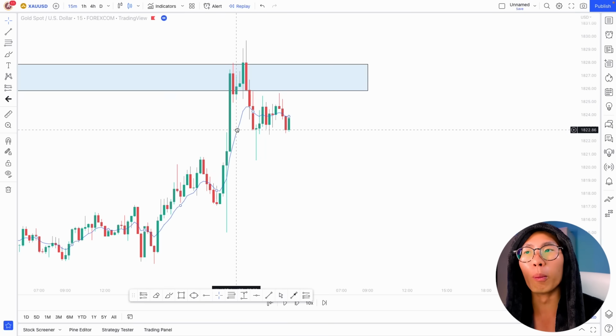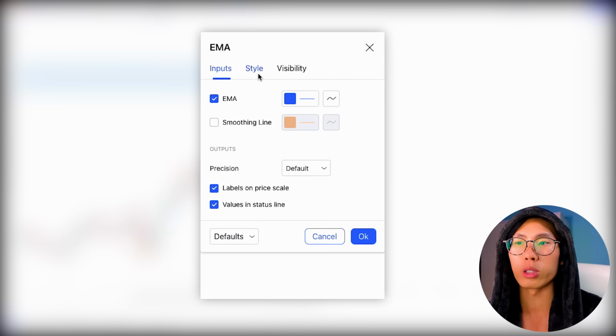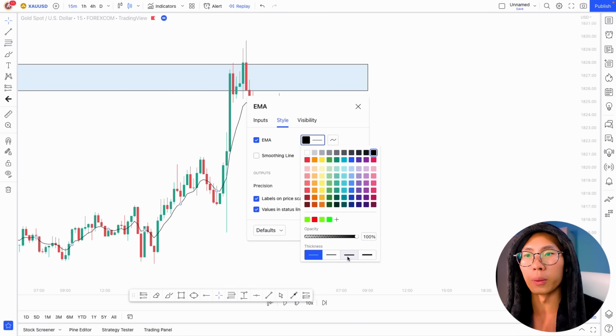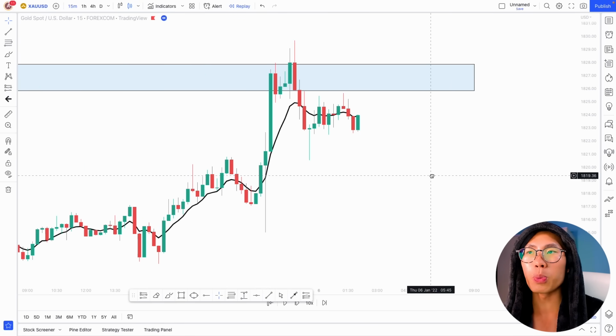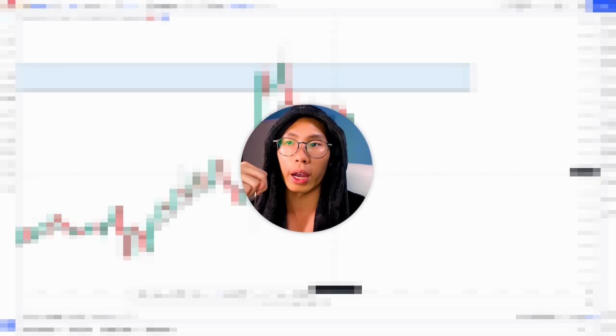And by the way, the moving average that I'm using is actually the 9 EMA, or you can even use the 8 EMA. Actually, I love to use the 8 EMA, so for the sake of this video I can just use the 8 EMA. And then at this point of time I'm waiting for the two factors, which is a candlestick pattern and also your moving average crossover.